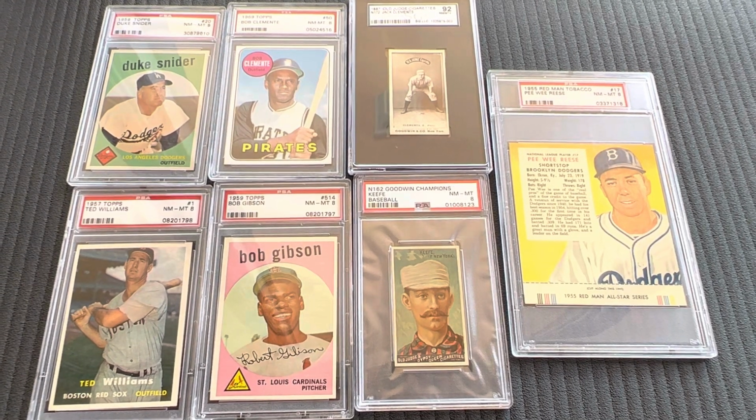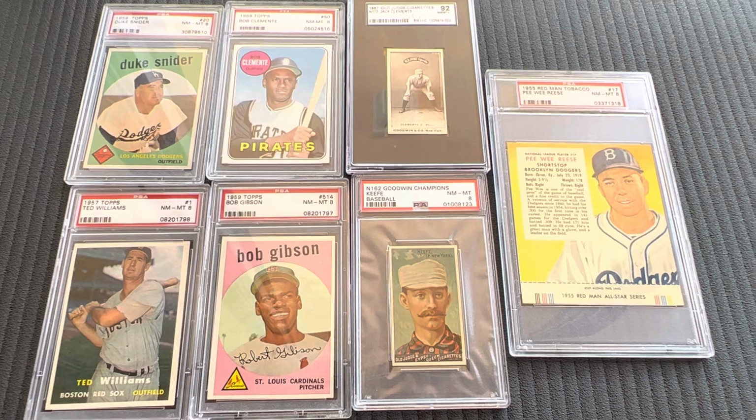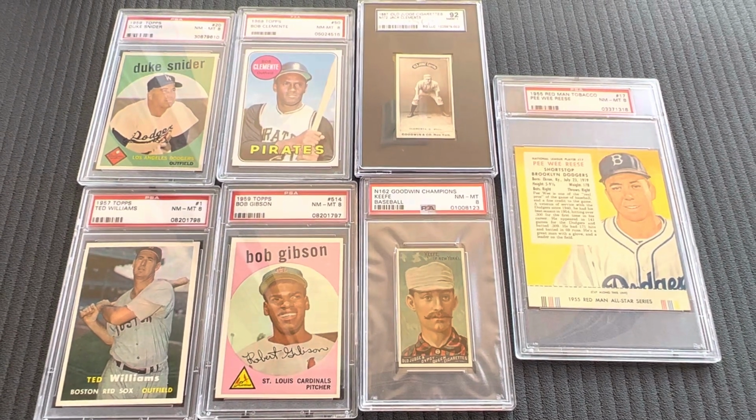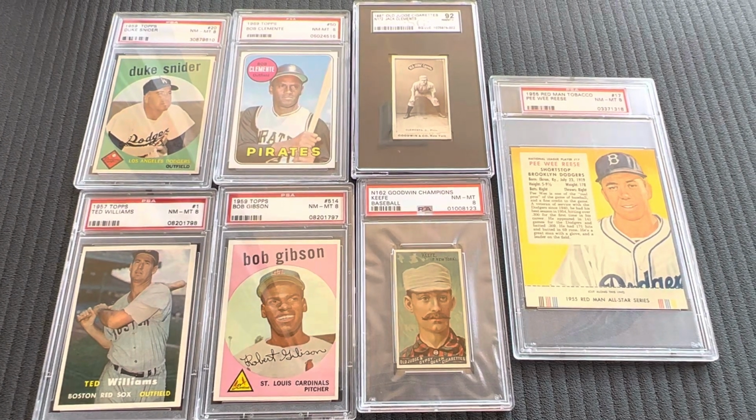But I wanted to give you guys just a quick look at some of my older cards that are in high grade.